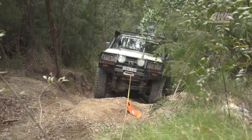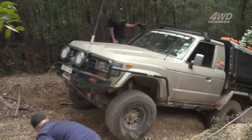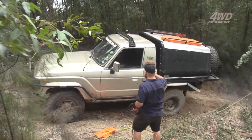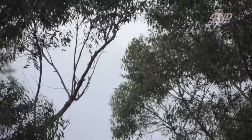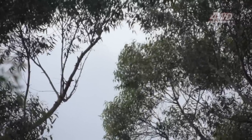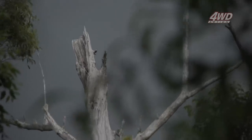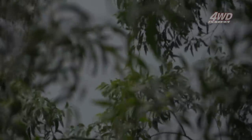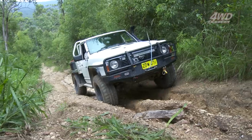Okay, from here, the general consensus was to winch over the rock step to a small section of level ground. This will give Shauno the best chance of continuing under his own steam. It's great to see the old girl back upright, and it's just in the nick of time. A huge storm front is rolling in, and we've now got a limited window to get to the top and off this hill before it all turns to mush.